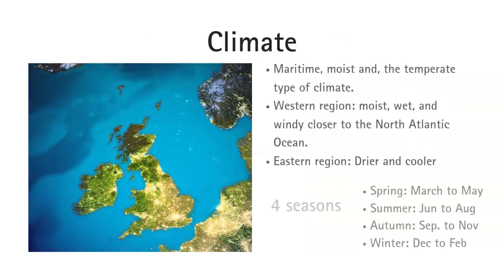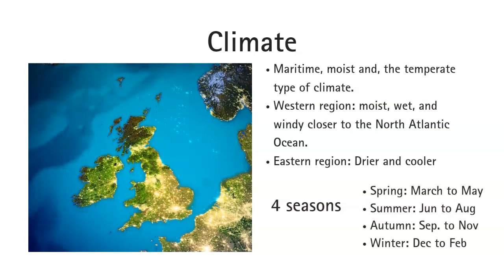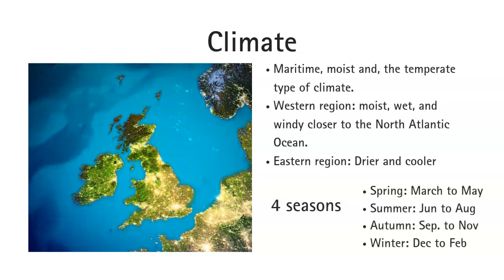Going further, let us understand the climate of the United Kingdom in brief. It has a maritime, moist, and temperate type of climate. As we have already discussed, it lies between the North Sea and the North Atlantic Ocean, and in the south you will see the English Channel. Its western region, because it is closer to the North Atlantic Ocean, is mainly moist, wet, and windy when compared to the eastern region, which is drier and cooler.